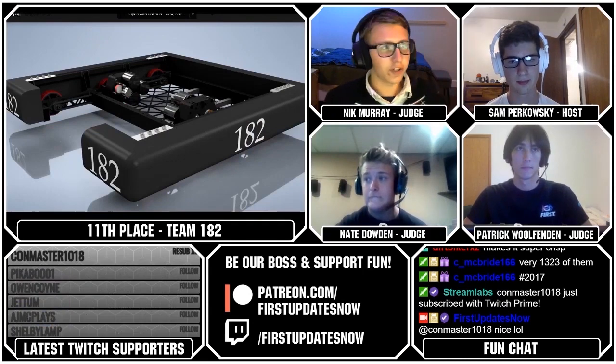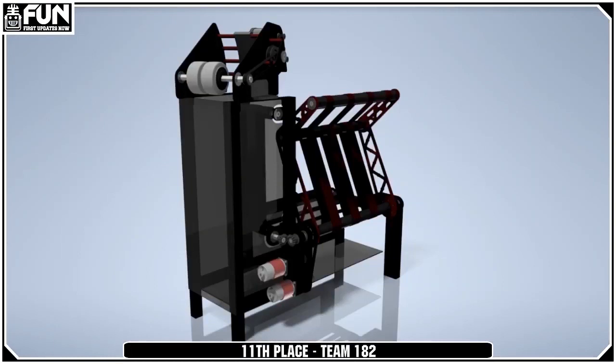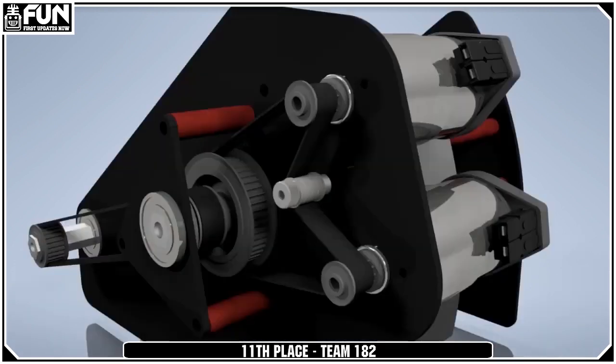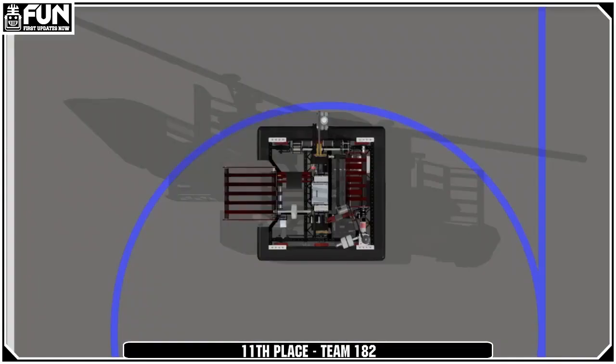Yeah, I definitely agree there. The intake and shooter system seems to be pretty unique. But for me, they lost it a little bit on the detail because it was missing some hardware in places. So just a little bit more hardware there. It'll help you in the real world when you're building robots, and it'll help you get extra points. Absolutely. Patrick? Yeah, it looks like a solid design for the most part. Just little stuff, but I could see it working pretty well.